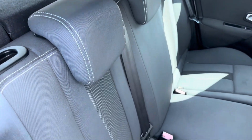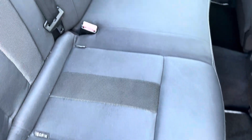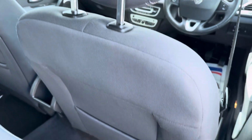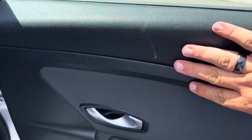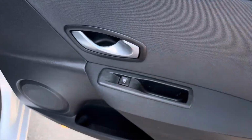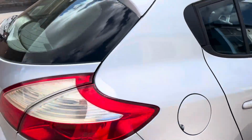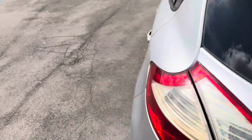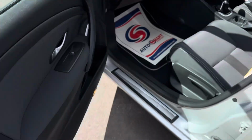So yeah, let me just show you how the rear seats look on this side. Again, really good condition, and that's how the back of the driver's seat looks. Again, like I said, you've got really soft touch materials, electric windows over on the rear. And let me just actually, before we go into the driver's side, pop the bonnet so I can show you the engine bay.